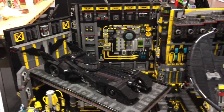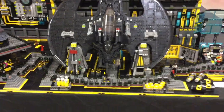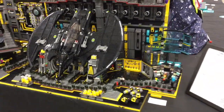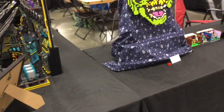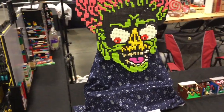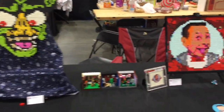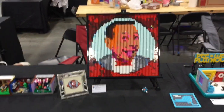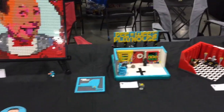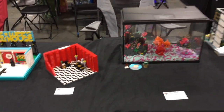This is a very well done bat cave. Really well done. This is a pretty cool monster brain thing that looked really neat lit up with black light. A couple habitats. Pee Wee Herman, for those that are too young to know who he was, look him up. Just be careful what you search for.